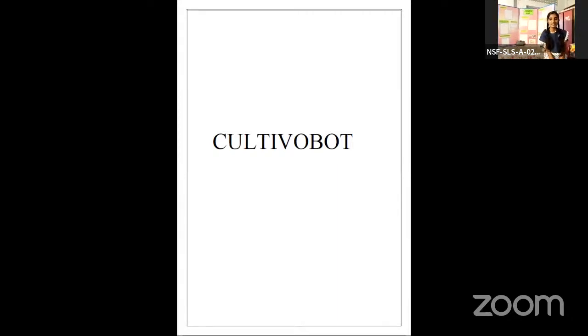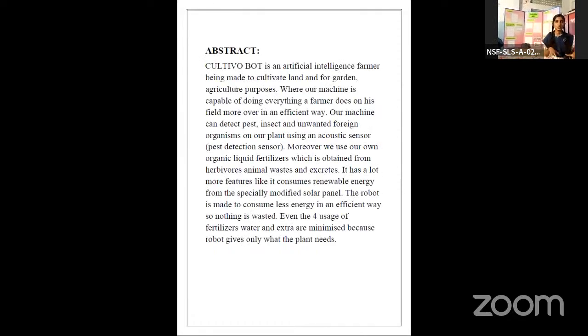Good evening, everyone. I'm Surega from Fatima Central Senior Secondary School. I'm studying 12th standard, and my topic is Cultivo Bot. The main intention of this project is to reduce the workload of farmers and to reduce the usage and wastage of resources during agriculture. That's when we decided to make use of artificial intelligence. That's how we created this project.